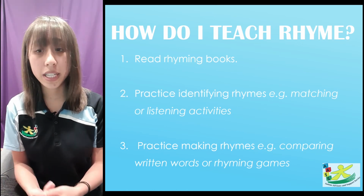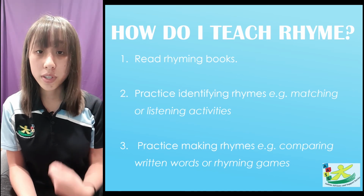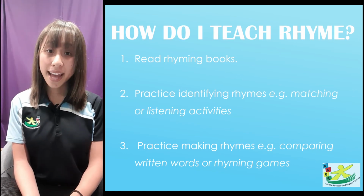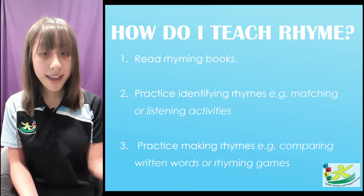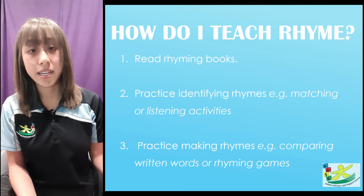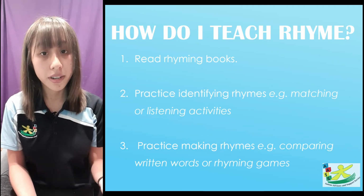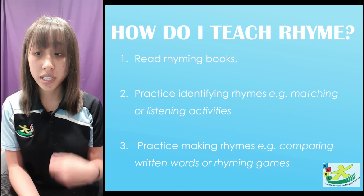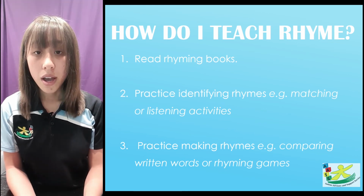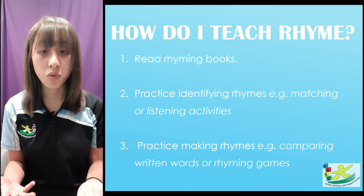The third way to teach rhyme is practicing producing or making rhymes. So you say cat. I'm making the word cat. Can you give me a word that rhymes with cat? And that's a way to do it. So you're getting them to practice making rhymes. And that's probably harder because they have to understand the concept of rhyme before they can make words that rhyme. You can do this verbally or in rhyming games like that, or you can do it written. So you can actually show them words and change the letters to make new rhyming words.